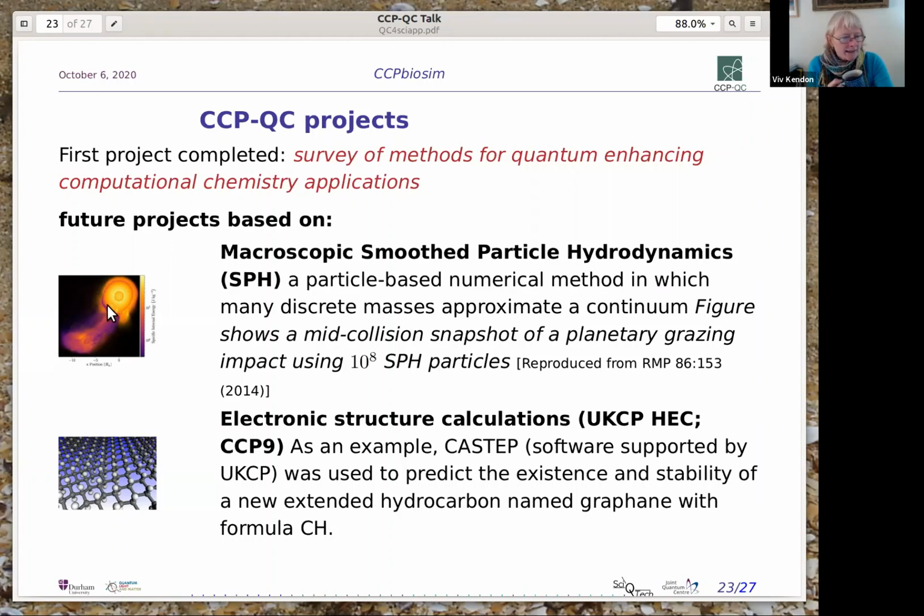So that's planetary collisions there, but you could just as well be modeling something that's a fluid flow on a much smaller scale. Electronic structure calculations. CASTEP is an example of software supported by CCPs that would be very interesting to put a quantum subroutine in for the energy minimization step. And it's done exciting things like predicting a new hydrocarbon.